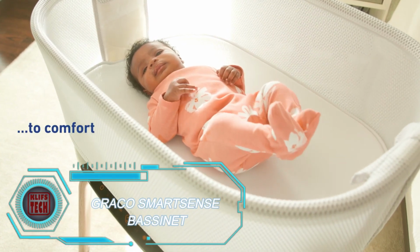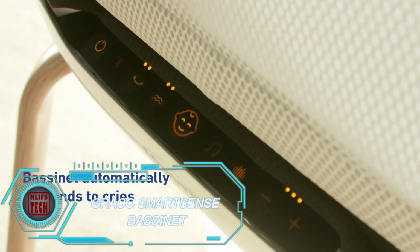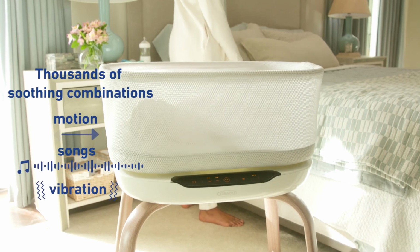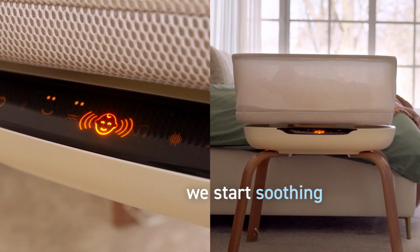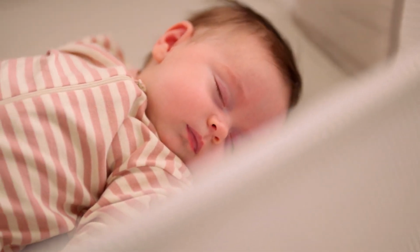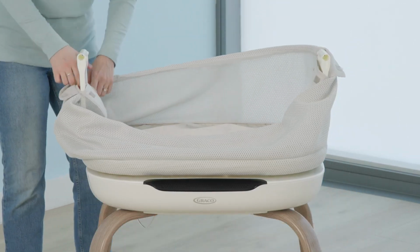The Graco SmartSense bassinet is a game-changer for parents. When it detects your baby crying, it automatically starts rocking and plays white noise to give you a much-needed break. It also comes with a soft 100% organic cotton sheet for extra comfort. Bluetooth compatible, it allows parents to stream songs and sounds easily. Designed for babies up to 9 kilograms who aren't yet able to push up on their hands and knees, the SmartSense bassinet is a hit among parents and is available for $400.